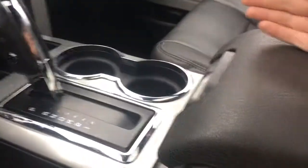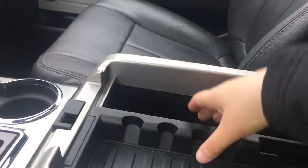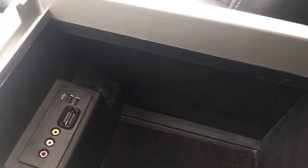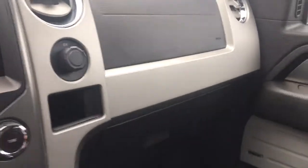Couple of cup holders, and your armrest is lockable, and there's a little clip just there. You can open that up. There's that removable bin, USB, SD, AV line in, and a 12-volt outlet. Off to the side there you have another 12-volt outlet as well as some storage.